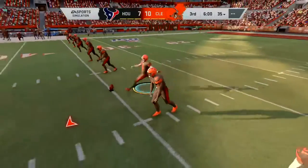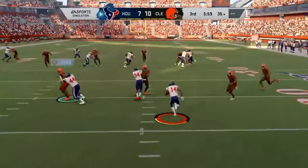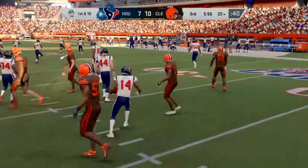Both teams appear ready for the fight ahead, and we resume action here in quarter number 3. That'll be taken in the end zone. And he's up past the 20 to the 22-yard line. Let's go, baby.